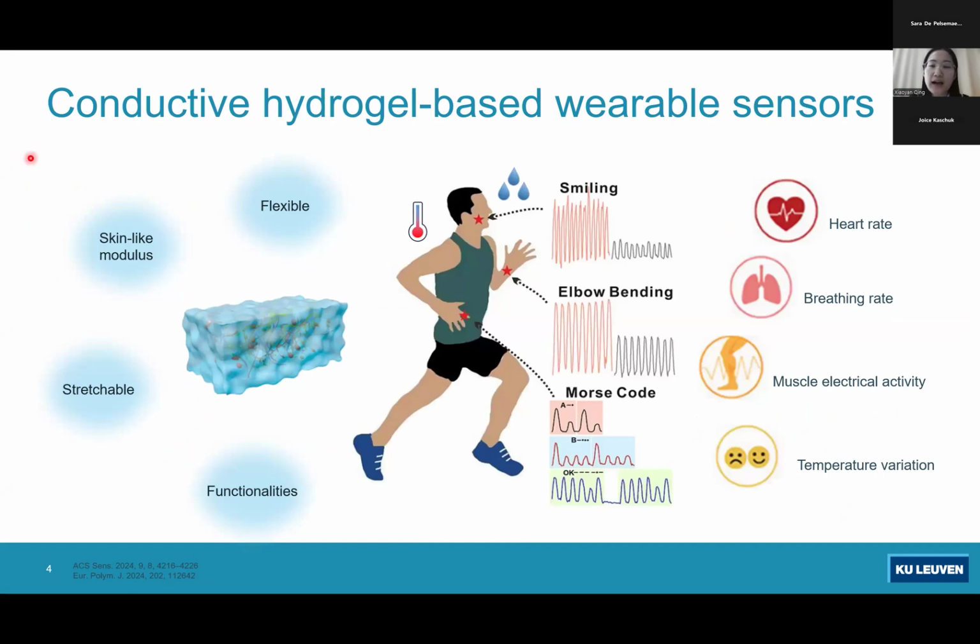Recently, conductive hydrogels have received lots of interest in wearable sensors because they possess unique properties like flexibility, skin-like modulus, and stretchability. If we design the hydrogels carefully, we can give them multi-functionalities like self-healing and self-adhesiveness. When conductive hydrogels are exposed to different external stimuli, their resistance will change. In this way, the external stimuli could be quantified, and hence we can use conductive hydrogel wearable sensors to monitor health information from the human body, such as heart rate, breathing rate, temperature variation, etc.